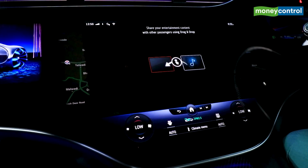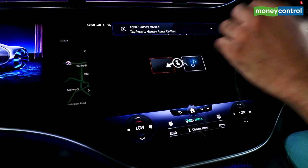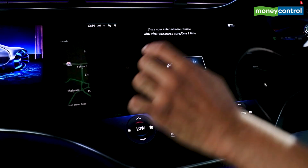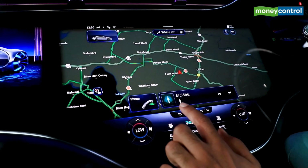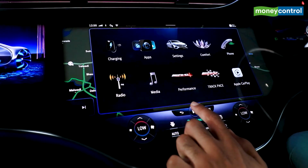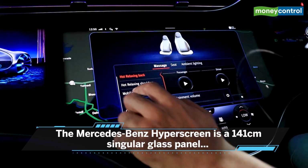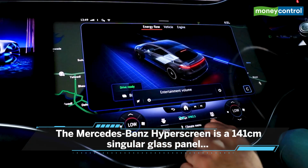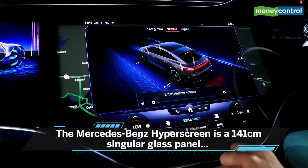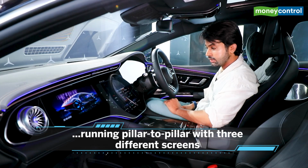There's also Apple CarPlay available, so should you want in a second, you can just switch to a more familiar sort of setting, and immediately you have this big screen that's available to you, and it just doubles up as your phone screen. And then you've got your massage settings, you've got ambient lighting, all kinds of configurations that can be done with one tap of a finger, and everything is accessible to you.